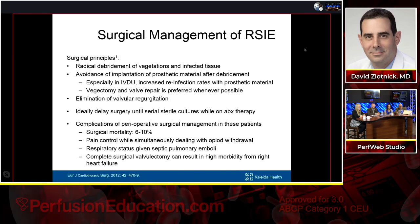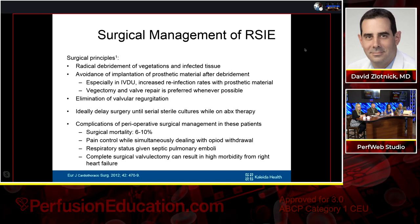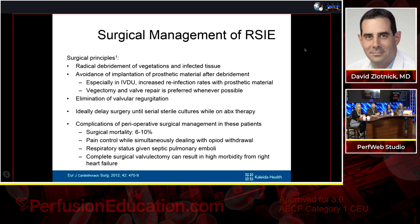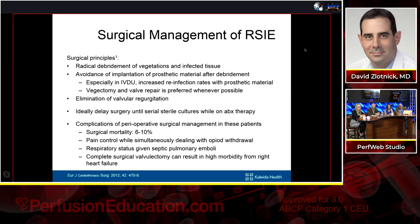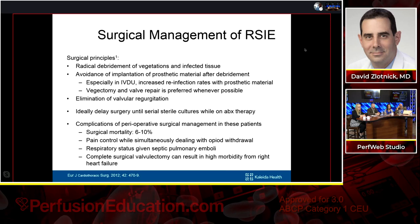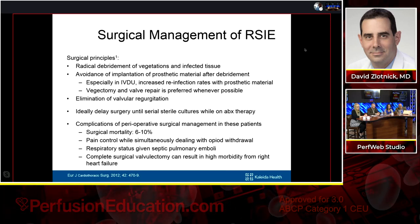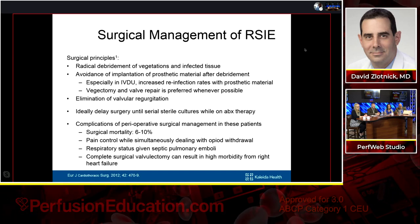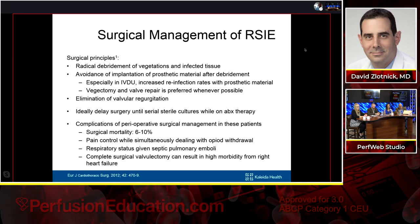When I talk to my surgical colleagues, I ask them, what are the surgical principles to treating these patients when you're thinking about taking them to the OR? And what they constantly tell me is they want to radically debride the vegetations and the infected tissue, but they want to avoid the implantation of prosthetic material after they debride. And this is especially true in the intravenous drug use population because they don't know at that time if the patients are going to stop the high-risk activities that got them there in the first place. And what they don't want to do is have these patients come back with prosthetic valve endocarditis because that becomes a much bigger issue to treat down the line.